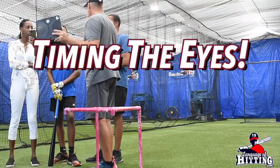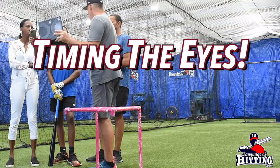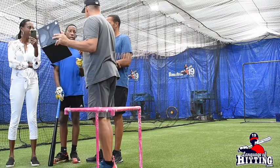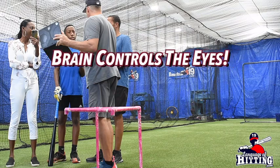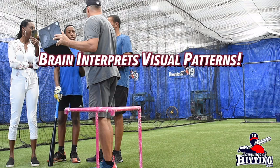So what are we really timing at home plate? What hitters need to learn is that what they're really timing at home plate are the eyes. And what's controlling the eyes is the brain. The brain reads, processes, and formats visual patterns. This is the very reason why it's important for our hitters to commonly see a full pitching windup, a pitching from the stretch with a leg pump, a pitching from the stretch with a slide step, because it helps the brain to practice how to time the eyes.